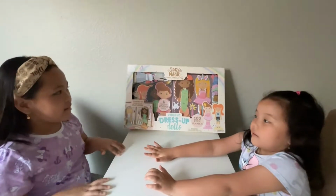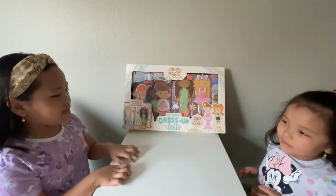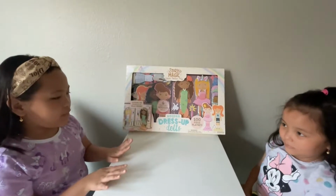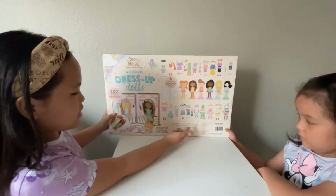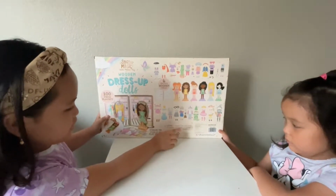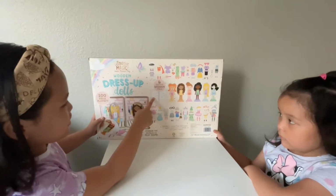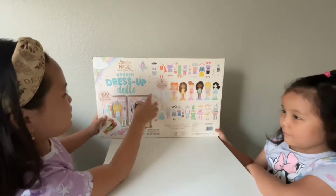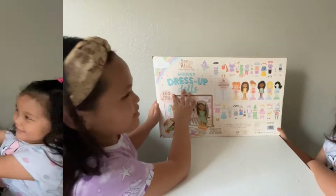Hi. Me and my sister will play Story Magic wooden dress-up dolls with a 100 piece playset. Maybe like 6 wooden dolls and 86 magnetic accessories, 1 storage tin, and 1 story marker booklet. So I'm so excited to play with this doll, with these wooden dress-up dolls.